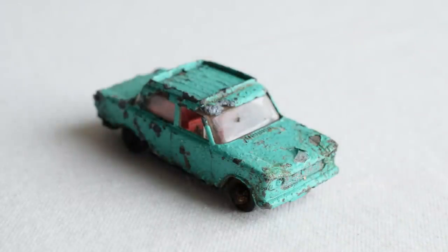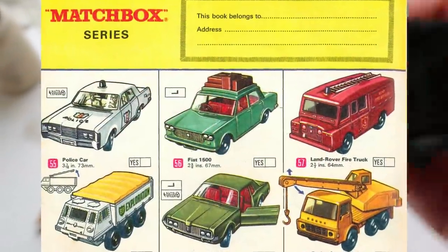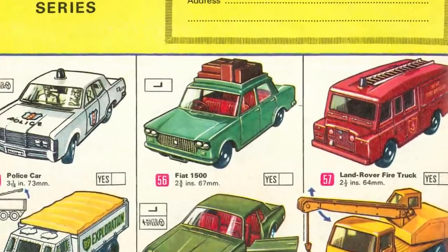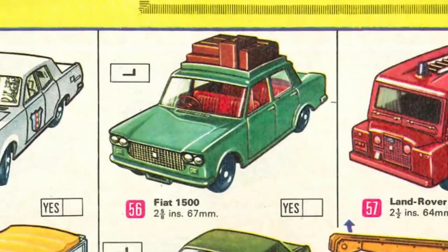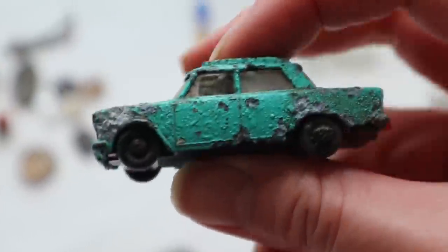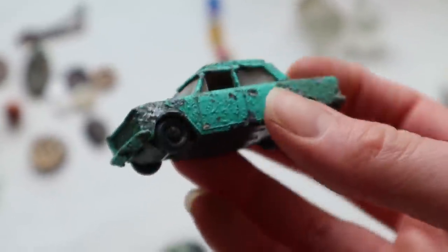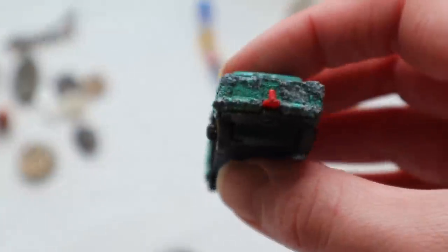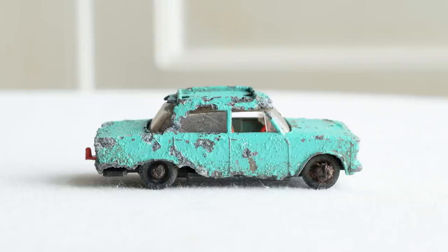So cute. So this is a Fiat 1500 toy car, and it was made in England by Lesney, Matchbox series number 56. And it would have had a plastic group of luggage on the roof. It was made in 1960, so it's 61 years old. Oh, it's cute. Now, I imagine it was in quite new condition when it got thrown away, probably accidentally, because the corrosion damage just looks like it's come from the weather and the elements. Well, the acidic conditions in the rubbish dump will have corroded the metal. Yeah, that's cute. I really like it.